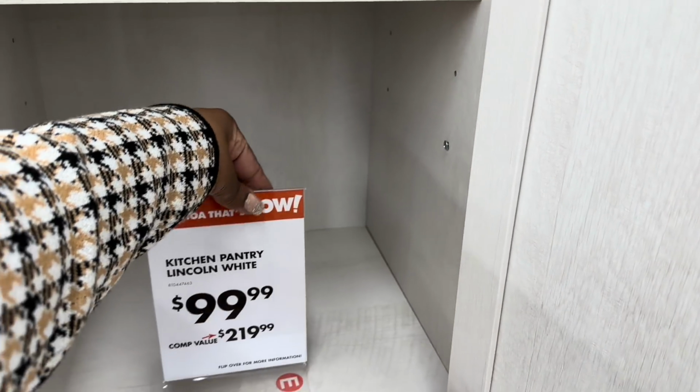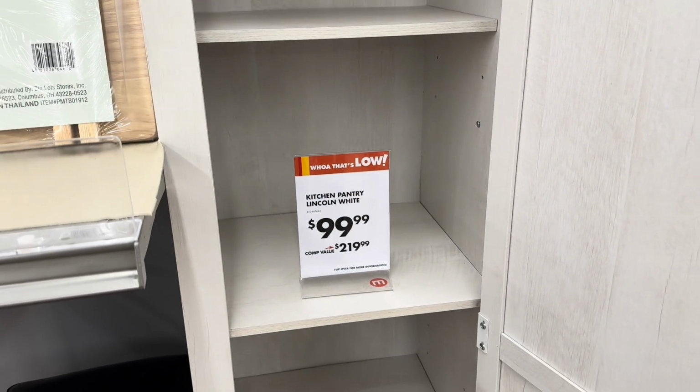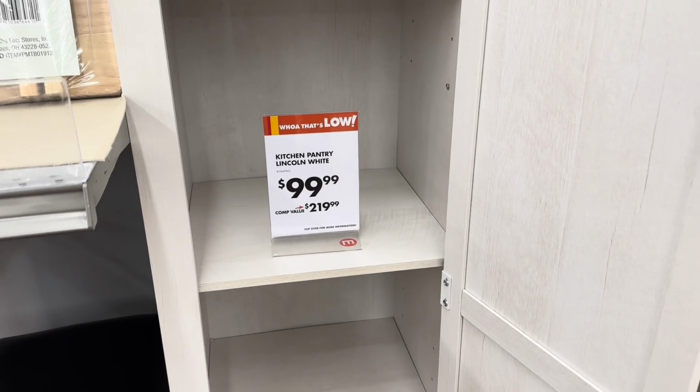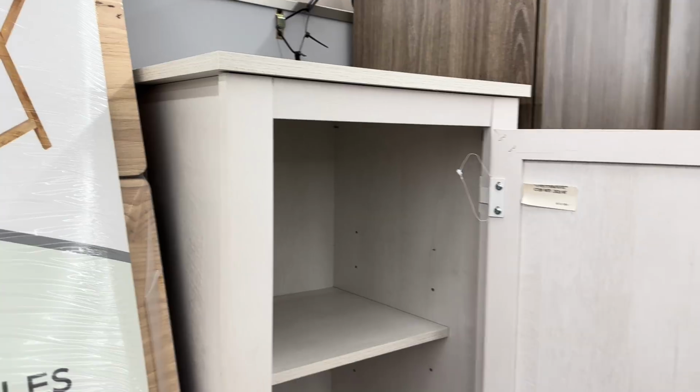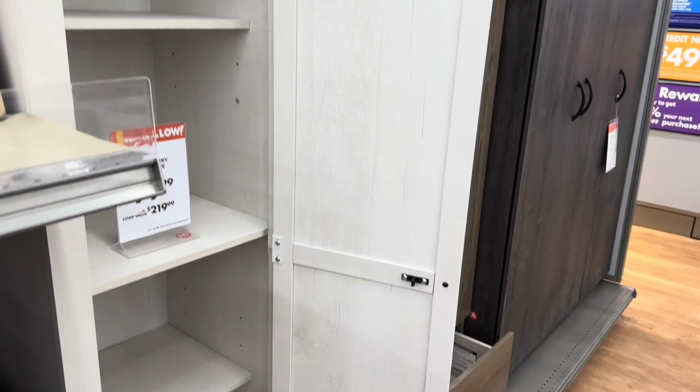It's pretty. It is the kitchen pantry, Lincoln White, for $100 compared to $220, guys. So yes, that goes perfectly. Oh yes, we got a combo here.